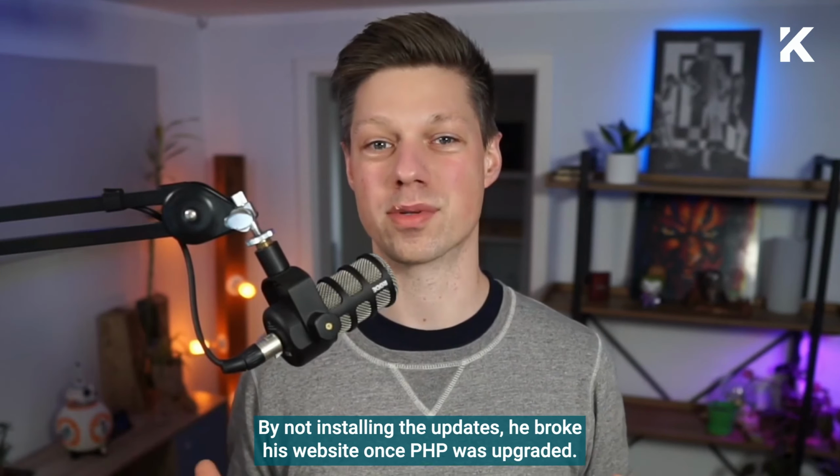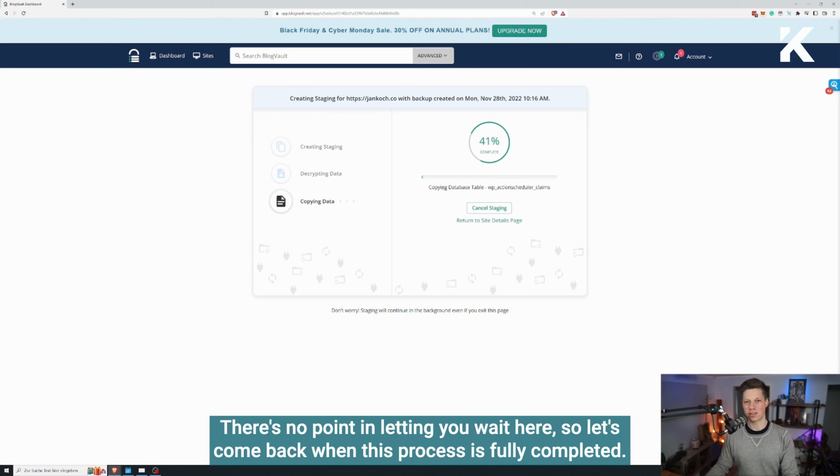And what I want to show you is the staging feature. So when we add staging, we can check which backup version we want to have. So this is the most recent one with PHP version 8.1. And let's continue. And now Blogvault is doing its magic. We don't have to worry about server configurations. We don't have to worry about manually cloning files or the database and shifting from point A to point B. The Blogvault platform is doing all of that for us. And I'll come back in this video when this process is completed. It will take a few minutes. There's no point in letting you wait here. So let's come back when this process is fully completed.